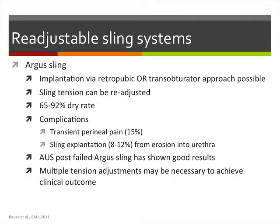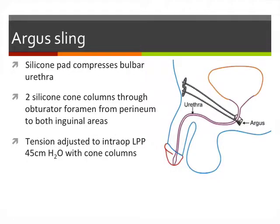There is a new class of readjustable sling systems, and one of these devices, which I will present, is the Argus sling. The Remeex sling is the other one that's readjustable. You can implant it using either a retropubic or transobturator approach. You can actually adjust the sling tension. Reported dry rates in the literature are 65 to 90%. There are some complications, typically transient perineal pain, and erosion into the urethra has been reported. If they do not do well with an Argus sling, you can put in an artificial sphincter, and that has shown good results. The thing with these slings, though, is that you may have to have multiple tension adjustments in order to achieve the good clinical outcome that you want.